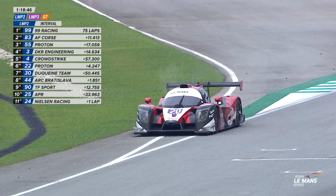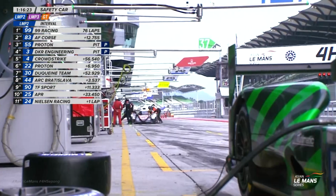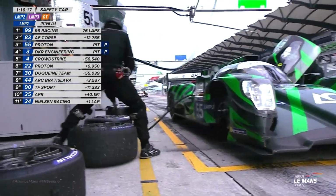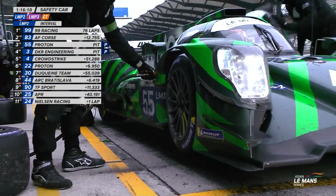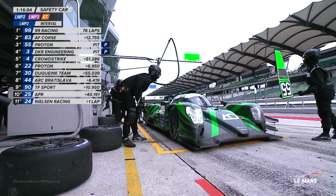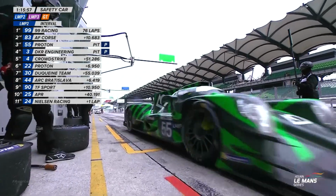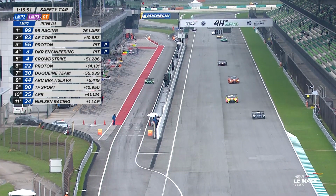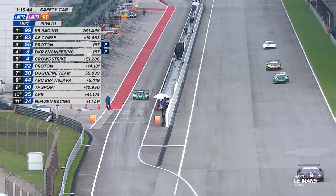Then trouble for the number 20 High Class Racing car from LMP3. Dramas, smoke coming from the rear end of the car. That led to a run for the pits from a couple of the leading cars. 55 car coming in. Slightly delayed stop for the Proton team. Took a little longer than perhaps they would have liked for the rear right to go on the car, but the car away and clear. Harry Tincknell coming out to join the race. Safety car had been called, but almost perfect timing for the 55 at that stage.